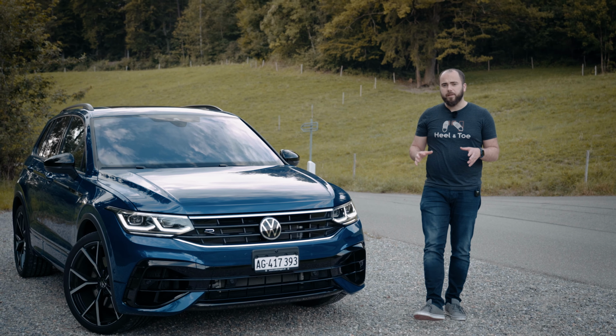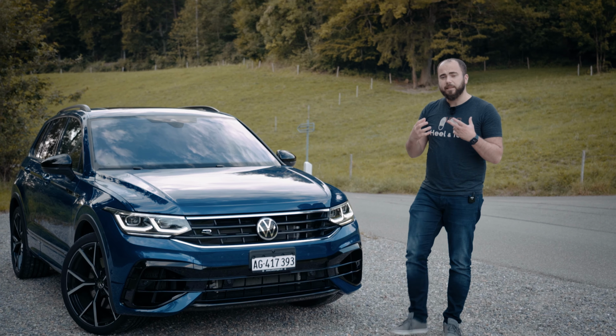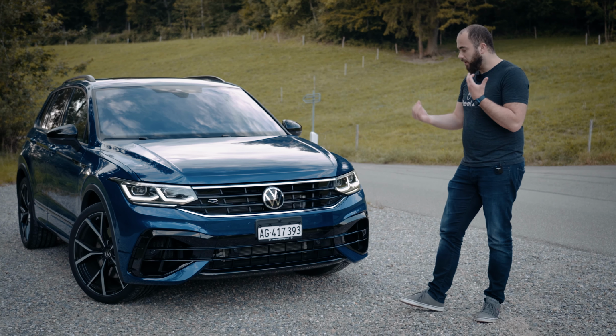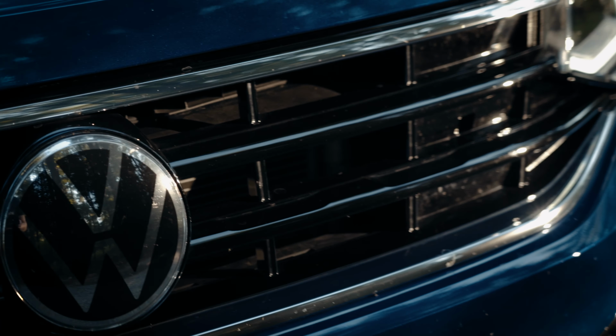Towards the end of last year, VW launched the new Golf R, and with it, its new R sub-brand. Part of the R sub-brand is the Tiguan, and with the entry into the new family, it got a new face. It is still the Mark II, but there are changes inside and out.